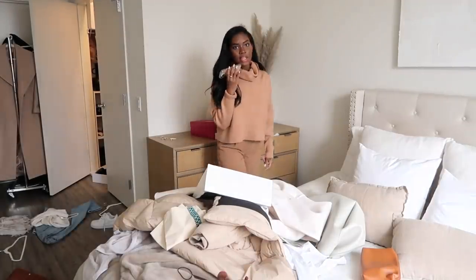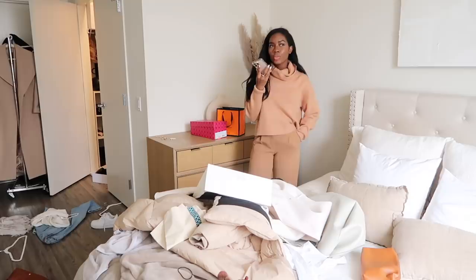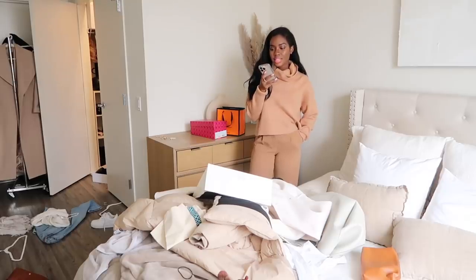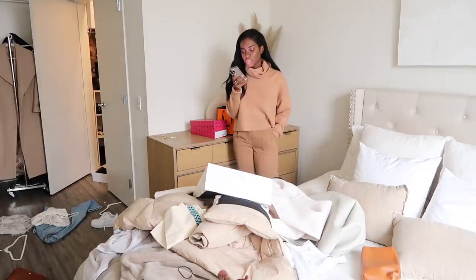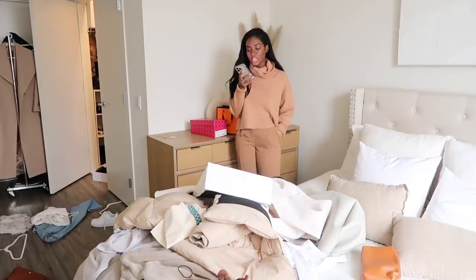Hi, I'm calling to see if you have the pillow Tabby, the size 18. It's the beige. All right, my name's Octavia. Can you put that on hold for me if you have limited stock? Yeah, sure.